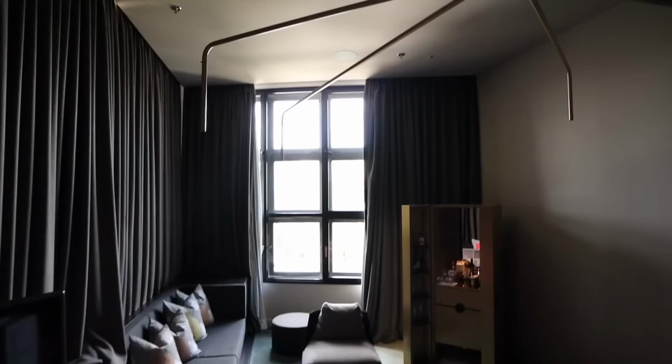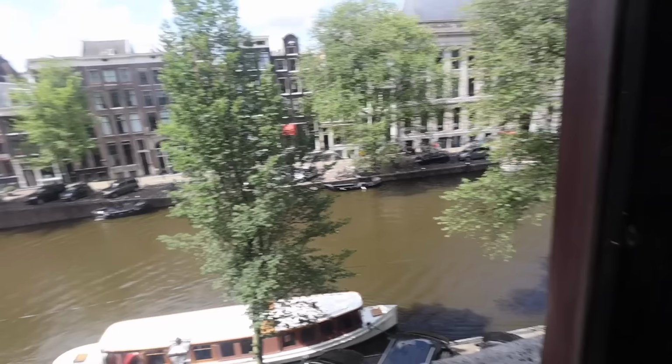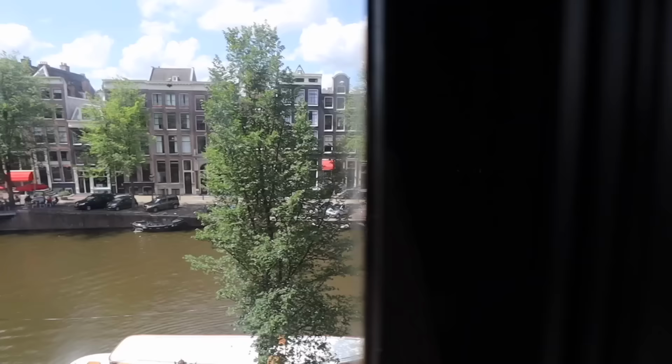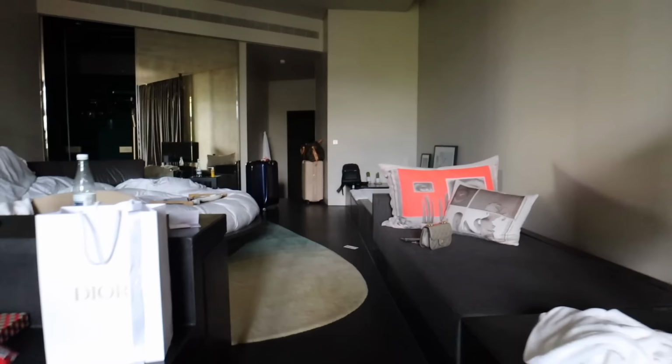This is our hotel room. It's really, really pretty. We have a view of the canals. The water is so brown. Wow, it's actually a really sunny day. Yesterday was rainy, but I think we're gonna try to go in a little boat in the canals today, since that's the thing to do. But this is our room. It's really, really nice and big.